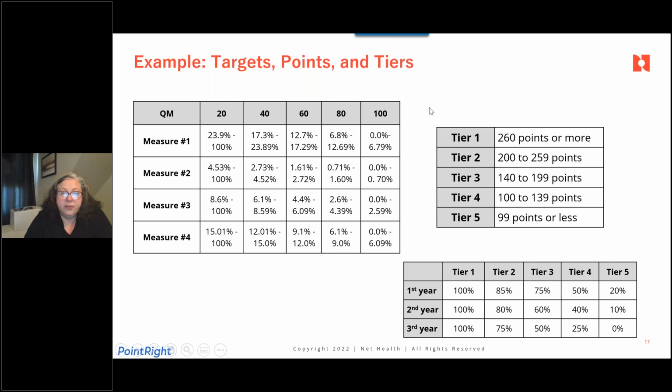Here's an example of a fairly straightforward program based on 4 measures and based on cut points. For each measure, there are points assigned that are then added up to do some sort of a tiering system. So an achievement of so many points puts the facility into a tier, and you can even consider a percentage of payment that changes over time. You may want to give facilities a little bit more payment in the early stages of a VBP program, and then gradually decrease that as facilities become more used to the program, as they implement more best practices.